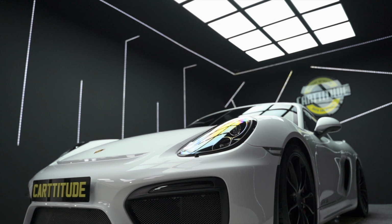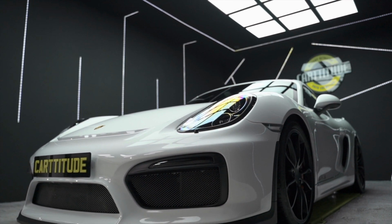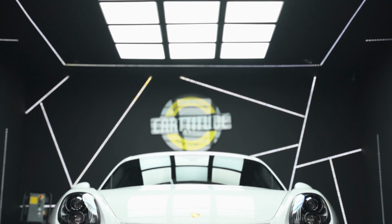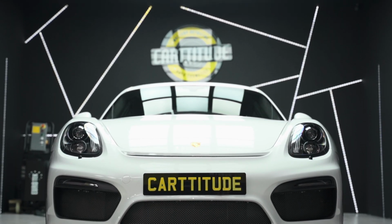As you've seen in the process installation, we did a full front extended on this car, and for these Porsche models, because of the shapes of the panel and because they are very exposed to stone chips and damages, it's recommended to do a full front extended, not just the front end high impact areas. This is what we did on the car.